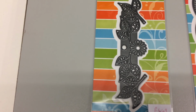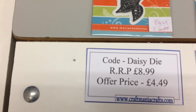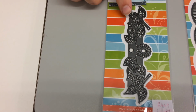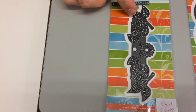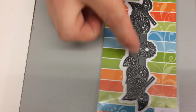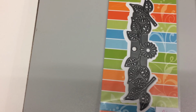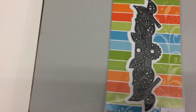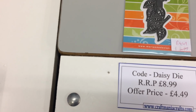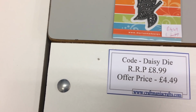Now this dye is normally £8.99, but it's reduced to just £4.49. I use this one quite a lot. You're going to see this an awful lot in my cards that I'm going to show you shortly, mostly for the leaves. I really like the flower too, but the leaves just go in with any sort of flower that you want to be working with. So it's quite a nice one for you to have in your stash. That one is your daisy dye, should be £8.99 but reduced to just £4.49.